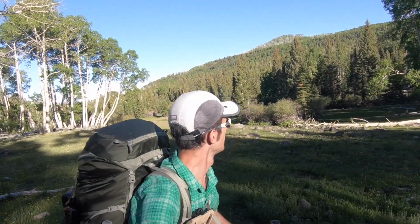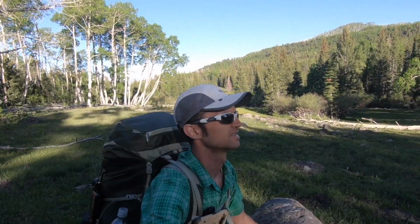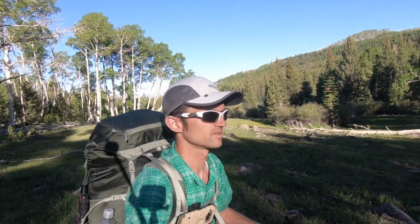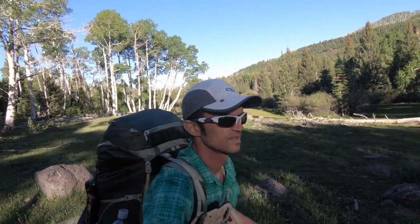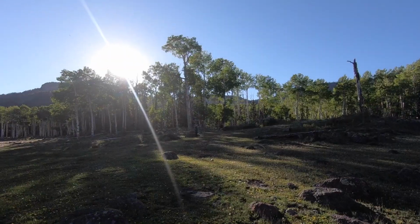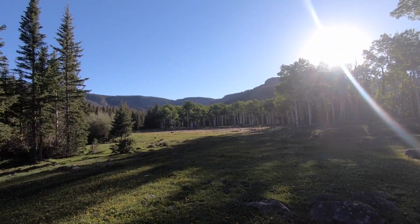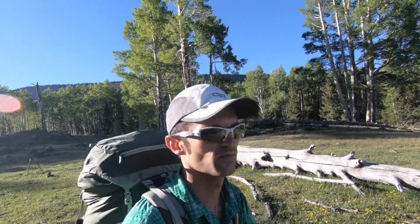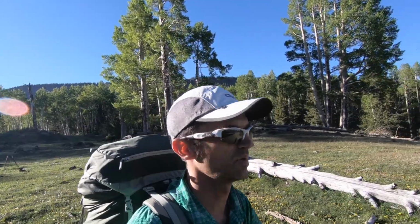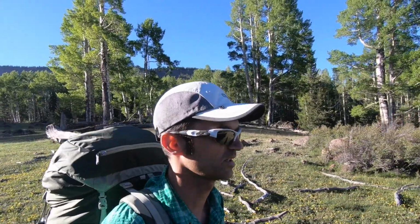Pretty meadows up here. Love the aspens surrounding these green grassy meadows. Lots of fir trees too. We are officially into finding a campsite mode now. Just checking out this gorgeous flat meadow down in here.